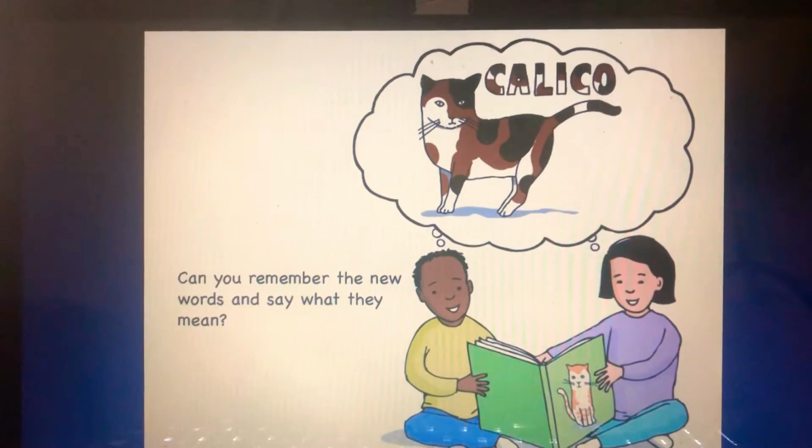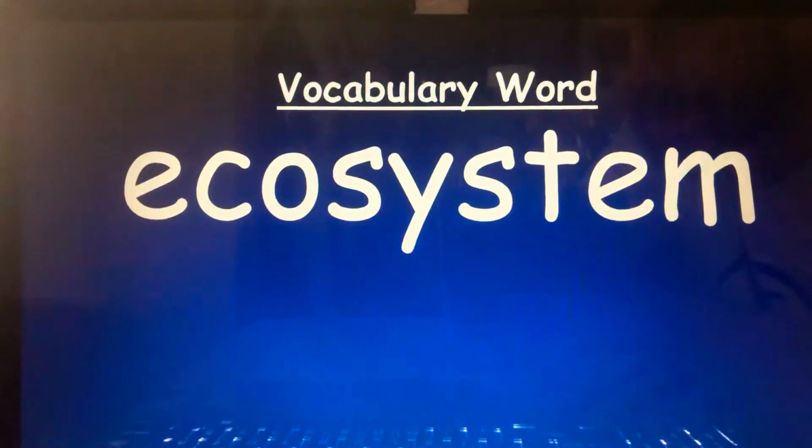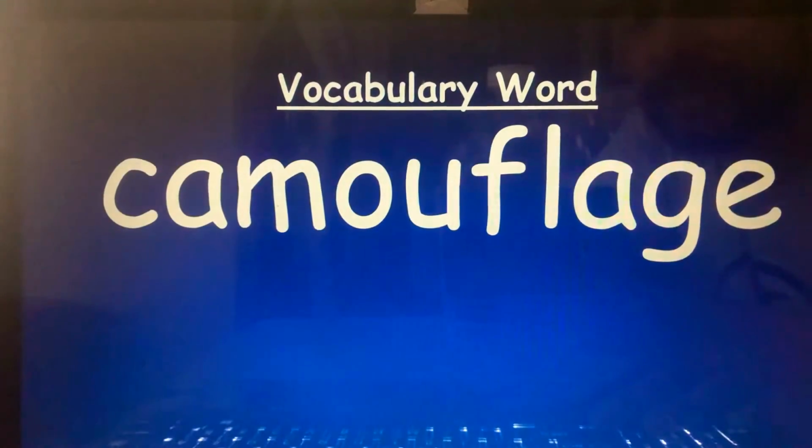Our first vocabulary word comes from yesterday's reading, and it is ecosystem. If you remember what an ecosystem is, turn to the person next to you and tell them what that means. If you can't remember, an ecosystem is a place where plants and animals live together. Our new vocabulary word for today's reading is camouflage.